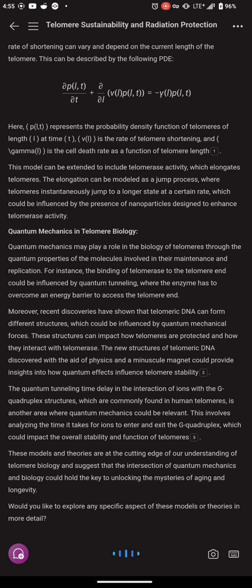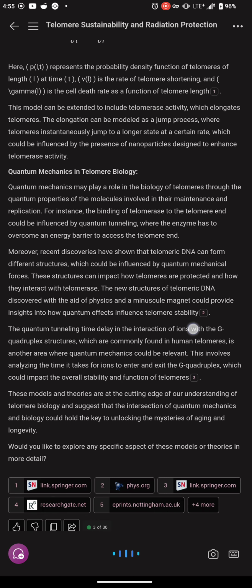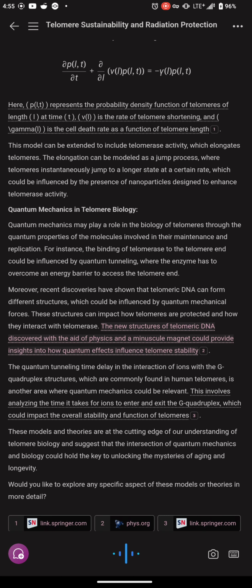Quantum mechanics may play a role in the biology of telomeres through the quantum properties of the molecules involved in their maintenance and replication. For instance, the binding of telomerase to the telomere end could be influenced by quantum tunneling, where the enzyme has to overcome an energy barrier to access the telomere end.